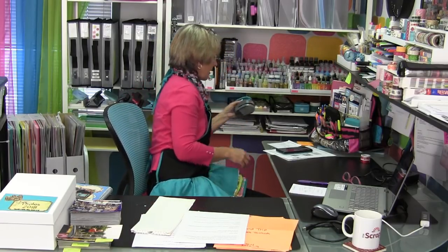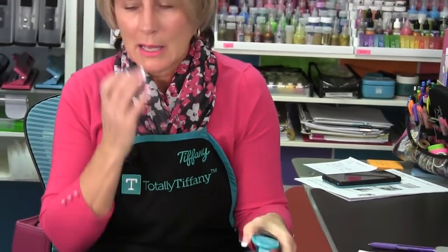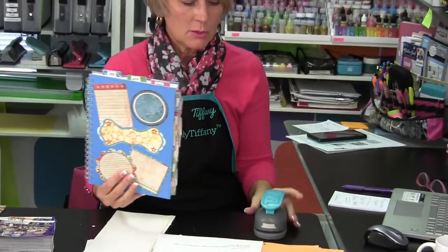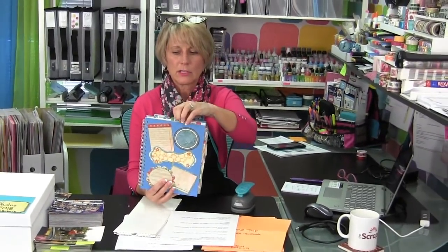Which brings me to another, I should maybe be getting a kickback from We R today. This is my Tab Punch. I love this. I use it all the time. You saw me label my Creative Scrapbooker magazine with it, and that is how I created the tabs. And then you can buy these little plastic covers for your tabs so they stay super durable.